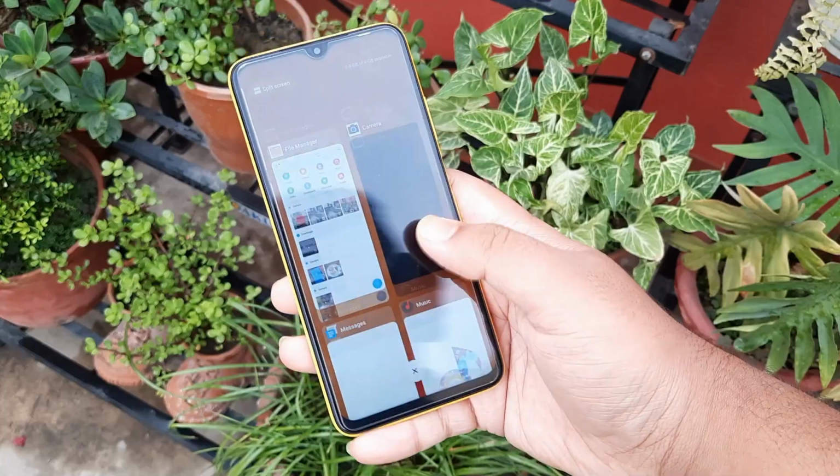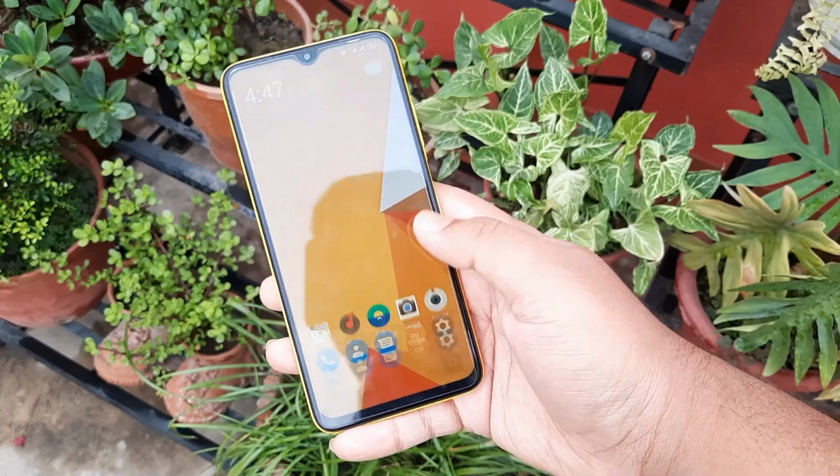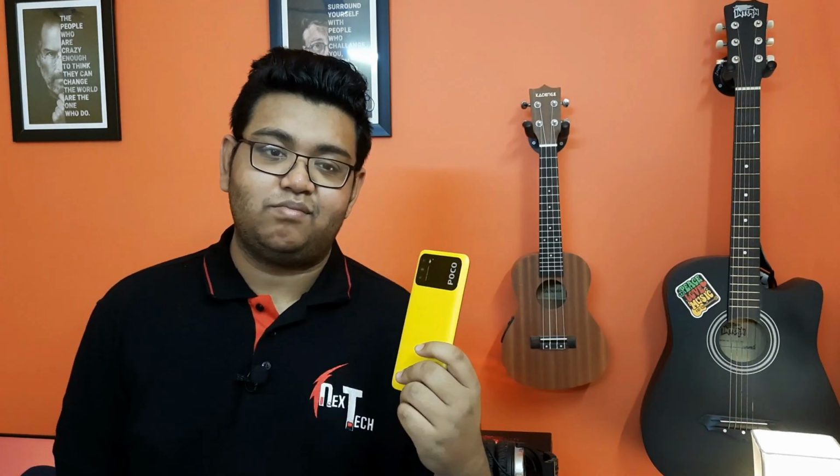The second con is the RAM management. As I said, it's quite aggressive. It can't handle more than 3 to 4 apps despite having 6 GB of RAM, so it's not good. And the third con is the Poco rebranding. That's not just a con of the smartphone, it's a con of this whole brand. It's constantly launching rebranded products. This Poco M3 is rebranded from Redmi 9 Power, and that's why it's one of its cons.